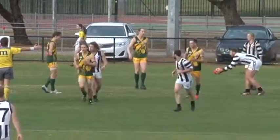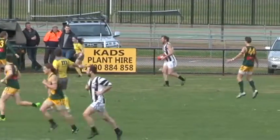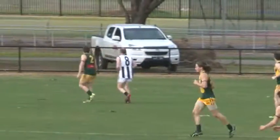Free kick's been given. Stevie Ricketts the recipient. Short kick up over the top. And that man's got it again. That is Fitzsimmons, so he'll have another disposal here. Does that count? He goes short. That one counts.